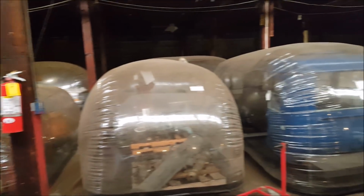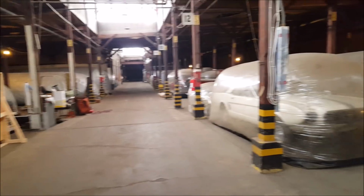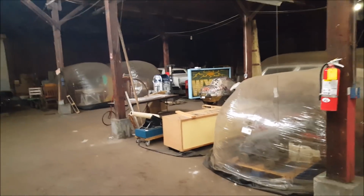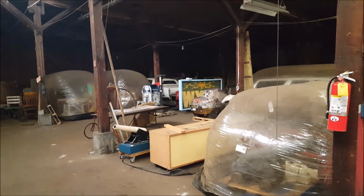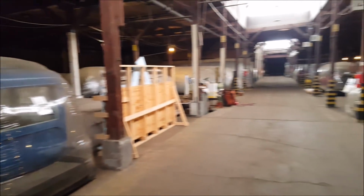I think I just entered the tomb of the Ark of the Covenant. Do you remember in Indiana Jones and the Ark of the Covenant? Well, I think I just entered the tomb of the Ark of the Covenant.